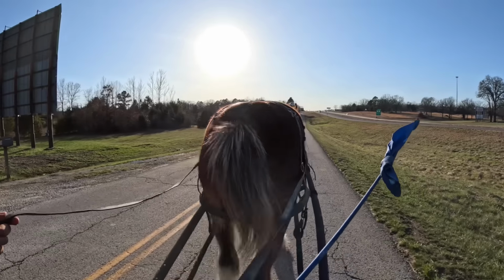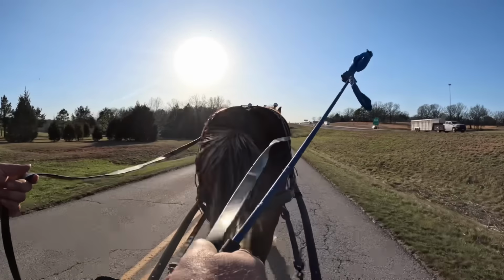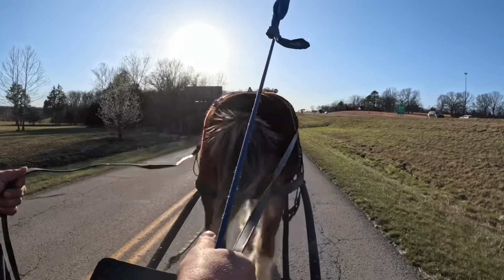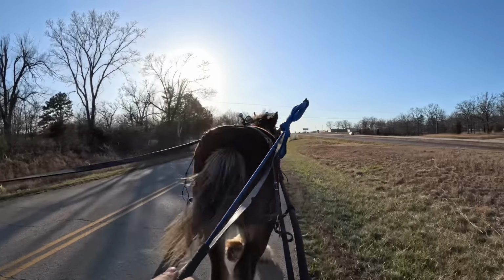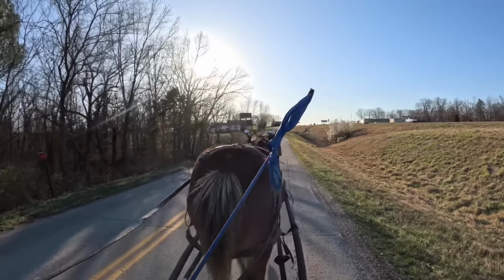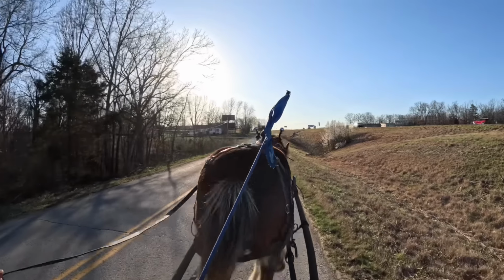He doesn't even care about the yellow line. Trot. Watch cars coming in. Okay, walk. Walk. Oliver, walk. I am very impressed. Walk on. Walk a little faster. There we go.